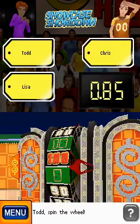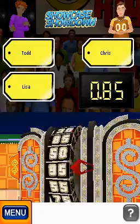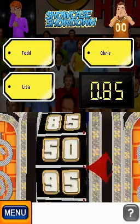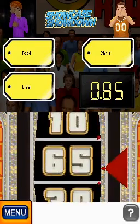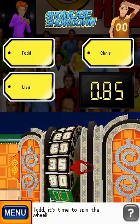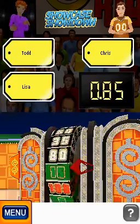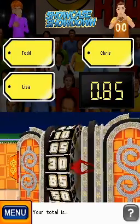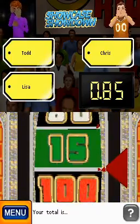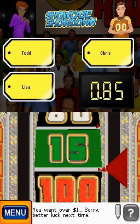Stand next to the wheel. Spin the wheel! $65. Take your second spin. It's time to spin the wheel. Your total is... You got over $1. Sorry, better luck next time.